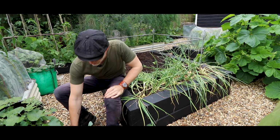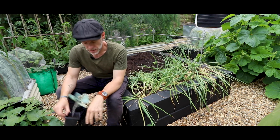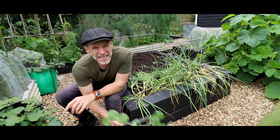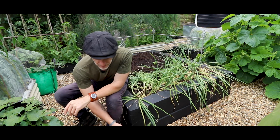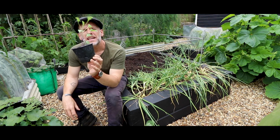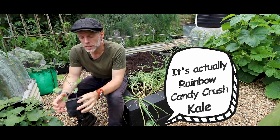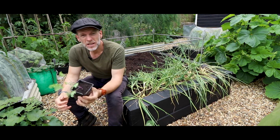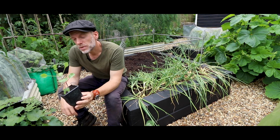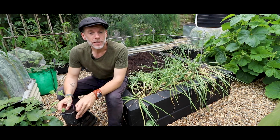I've got purple sprouting broccoli, grown from seed. I think I've gone a little overboard in these. Too many Brussels sprouts. And I'm trying something new this season. Candy Crush Kale. Now, it seems to be a lot of companies are selling it, a lot of people are talking about it, and I was very kindly given a few plugs from Sutton Seeds to try out. So I'm going to put these in the ground and see what they do. Right, let's clear a bed.